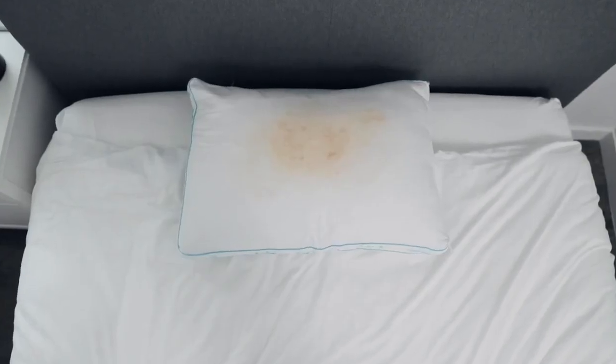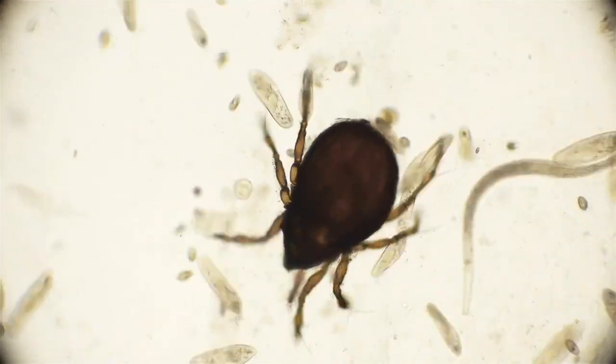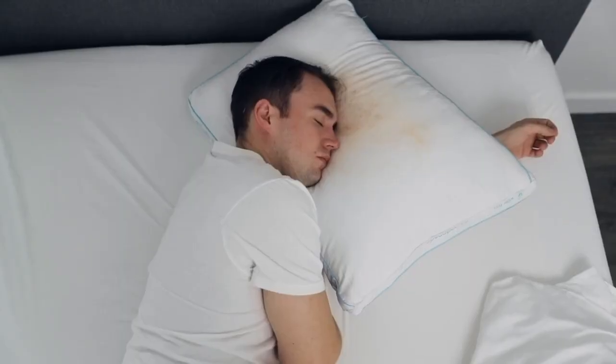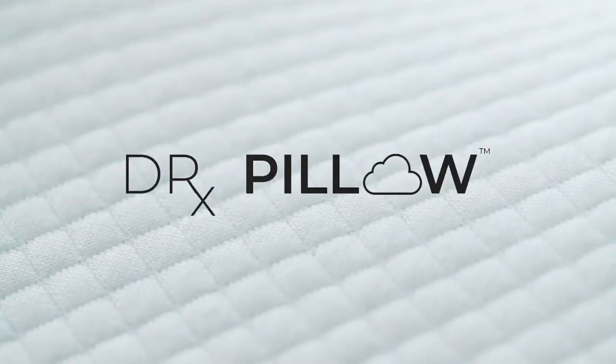These pillows are porous and absorb all your sweat and body heat, creating a petri dish of all sorts of bacteria, mold, dust mites, and allergens. Sleeping on these bacteria can lead to asthma, allergies, colds, and getting you sick. Here at Dr. Pillow, we have your prescription to a better night's sleep.